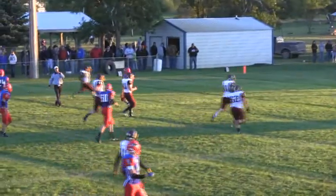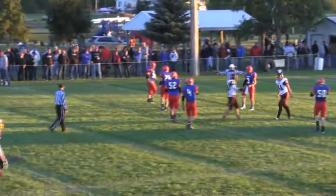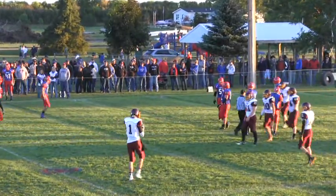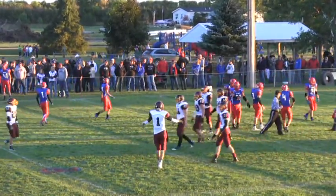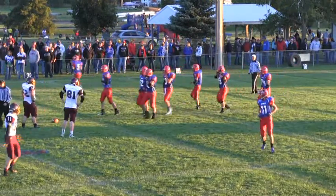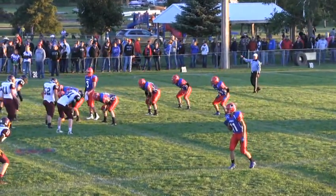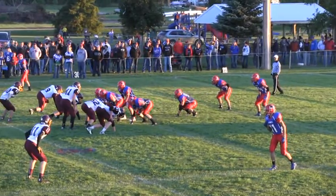Out of the shotgun. Pass batted away about 8 feet out in front of Bixler as he goes to fire it. It's knocked away. Brings up a third and a long six now. A minute 23 left here in the first quarter.